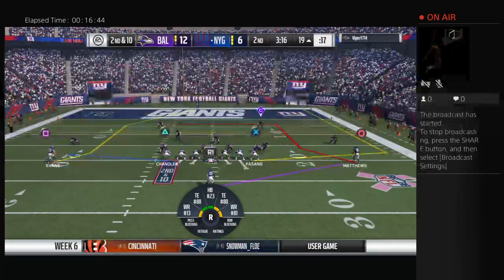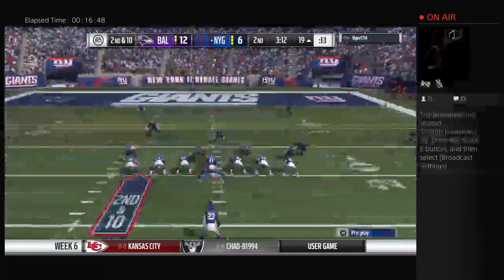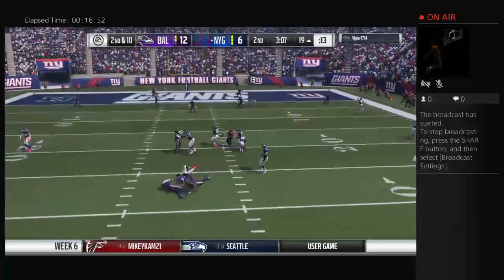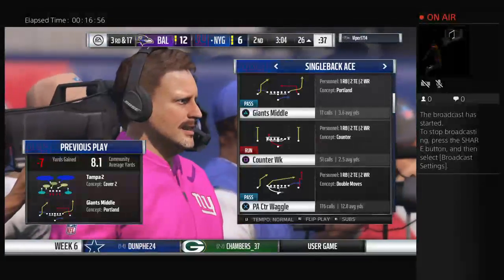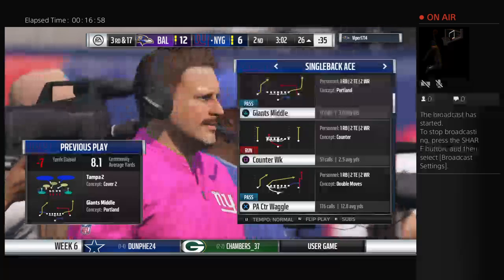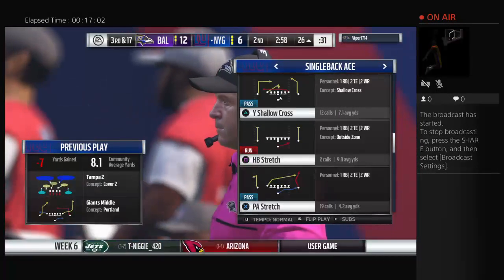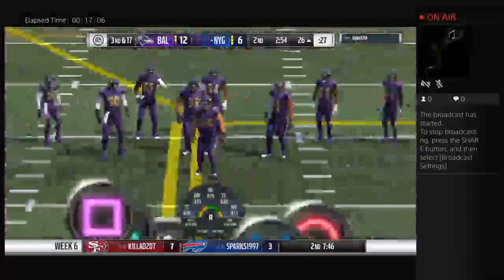All right, here we go. 3-19. Now they'll throw it. Wentz under pressure, and he'll go down back at the 26-yard line. Daquan Jones in there to bring him down for a loss of 7. Second down, sacked by the defense.